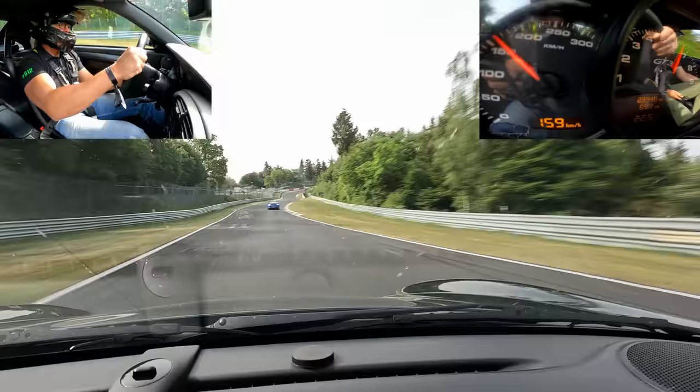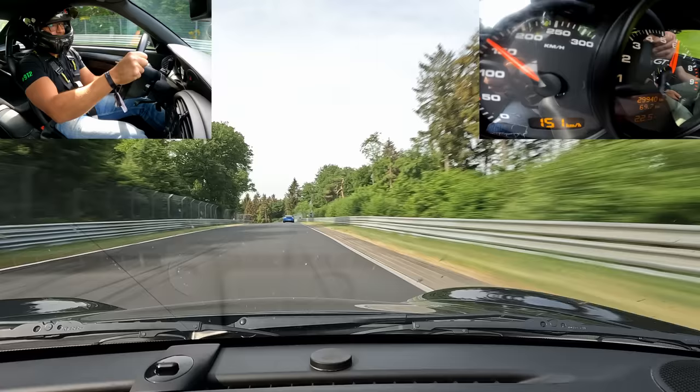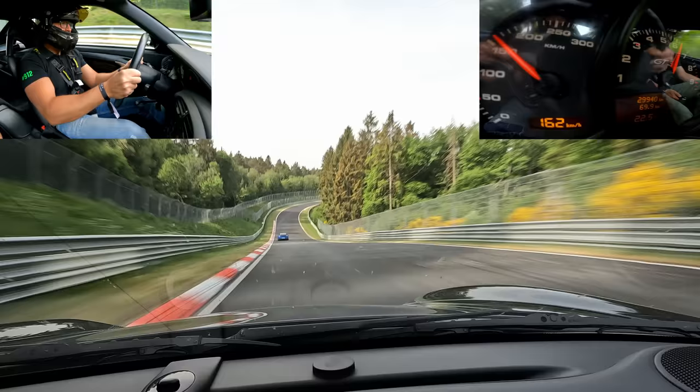Some takeoff. Yeah. I mean, we're keeping up with the 992 GT3, so I'm sure he's not even trying to push it, but it still shows a lot. Yeah, I'm quite happy about that too.